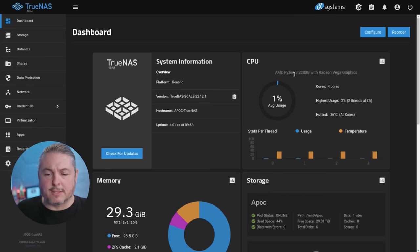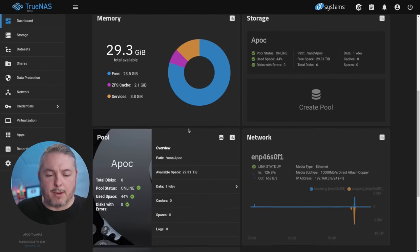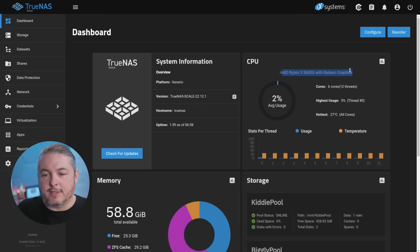Then we have a couple Ryzen systems. So this is the AMD Ryzen 3 2200. This is a system that doesn't have a lot of memory, but a decent amount of storage in it because we just use it to duplicate all the data at the office that's critical. So we just have one more copy that we can quickly get back. And this is the test server that I'd done all the benchmarking on.